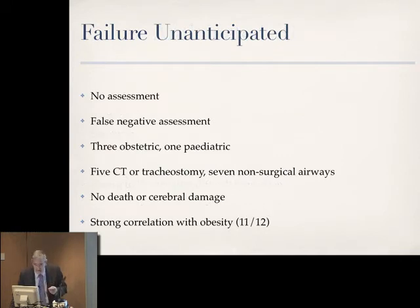The unanticipated failures are rather different. A lot of them had no recorded preoperative assessment, or no assessment was carried out. But where assessments were carried out, they were falsely negative, i.e. they predicted an easy intubation when in fact it turned out to be difficult. And we know that preoperative assessment tests are far from ideal. Three obstetric and one paediatric case will be dealt with in their respective sections.